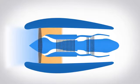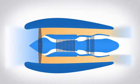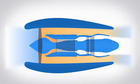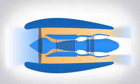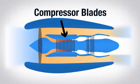Then, most of the air goes around the engine. This is called bypass air. We use this for most of the engine's thrust and for cooling. The rest of the air goes through the hot section, the part of the engine that burns. Air traveling through the hot section gets compressed even further by passing through 14 rows or stages of compressor blades.